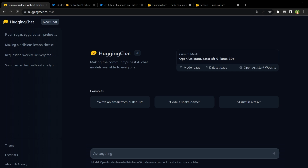Welcome to WebStarPlus. This is an open source alternative to ChatGPT. This is huge. It was a matter of time. ChatGPT cannot dominate forever. There has to be open source free alternatives to ChatGPT. As you can see, this is very similar to ChatGPT.